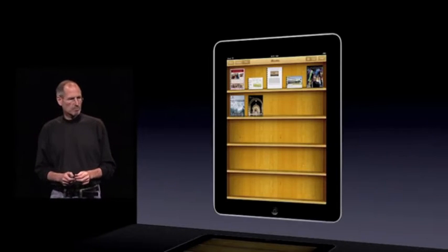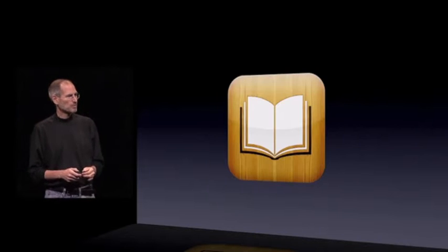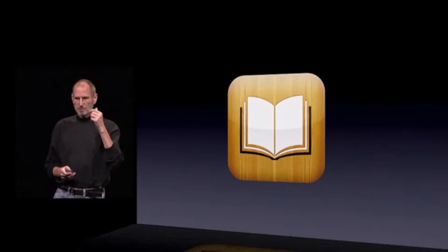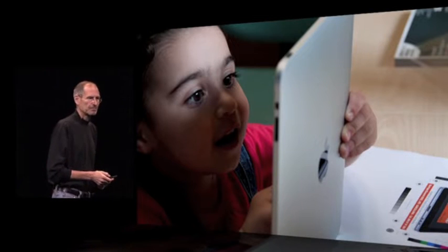So PDF viewing built right into iBooks. And that's what we've done to enhance it today. And that enhancement will be out just a little bit later this month. So that is my update for the iPad.